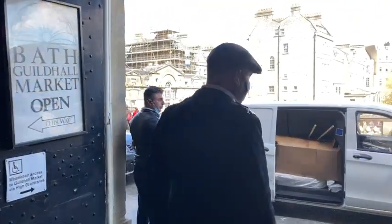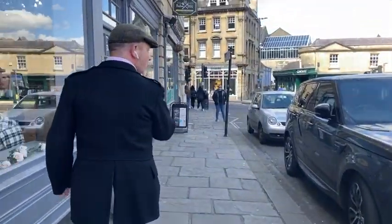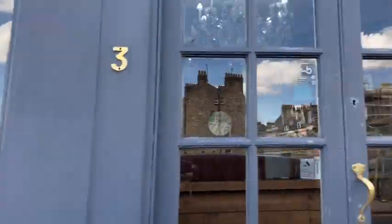But this is where we come out onto the Grand Parade, near to the riverside. And along here, we do have some restaurants. We have a Turkish restaurant and also the Italian steakhouse, Joyous, back there. But we're going to head over to Bridge Street.